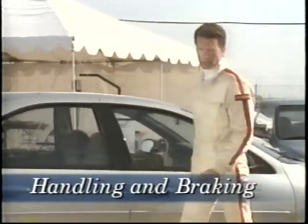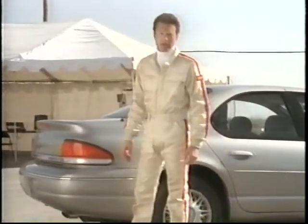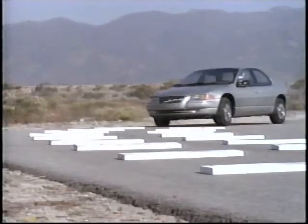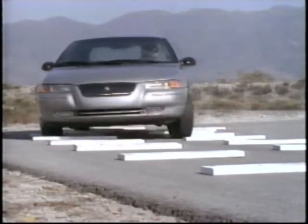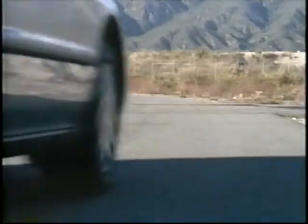Another factor in ride comfort is suspension. Cirrus has a double wishbone suspension similar to the Accord's, and it runs very smooth until you hit bumps. A loud drumming comes from the rear suspension not damping as well as the Accord's. Where does this come from?